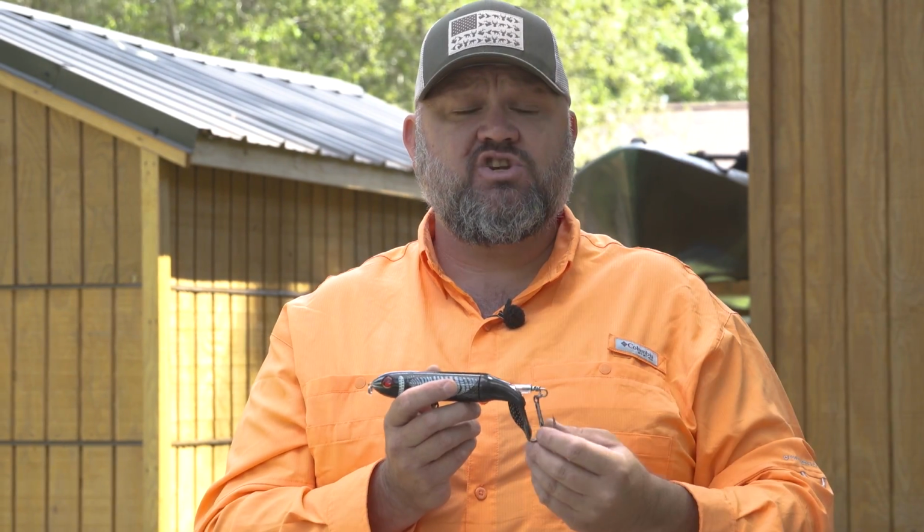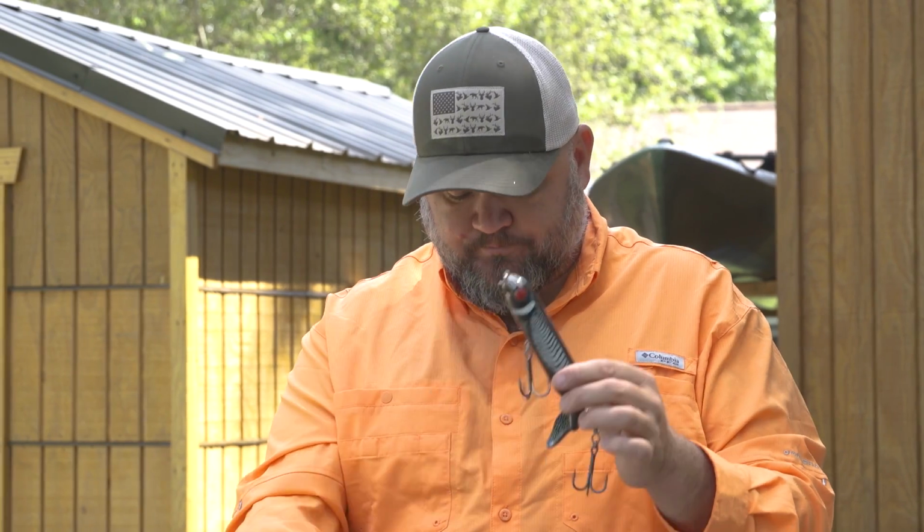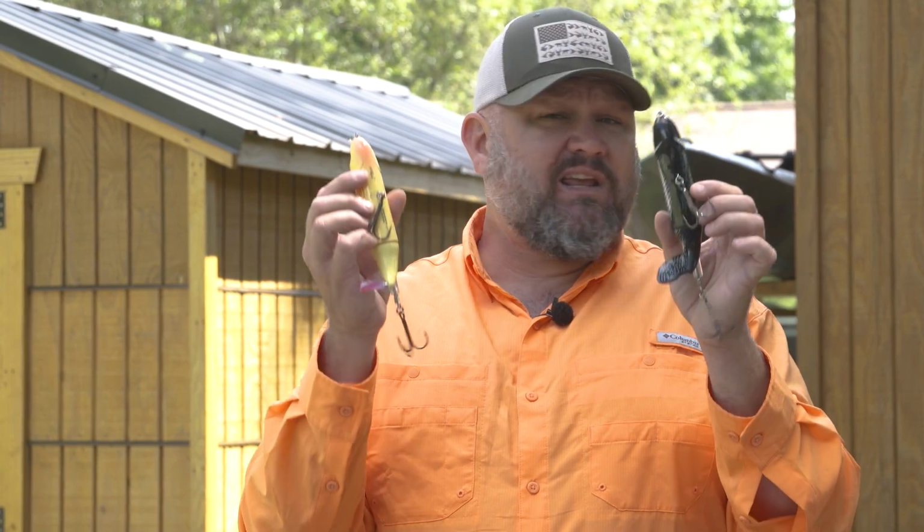If I've got low light conditions, shallow wood, and the bass doesn't have to expend a lot of energy to get there, I'm going to be throwing this super big, super loud, big pattern, big contrasted 190 size Whopper Popper. I like to fish it in two colors. They're not cheap, so I don't have 15 of these. I really keep it pretty simple.